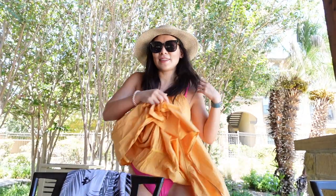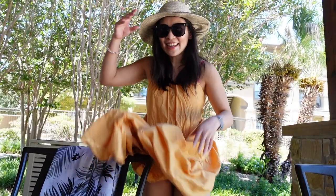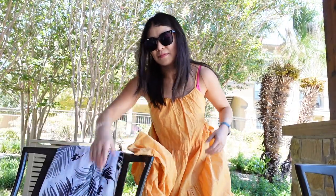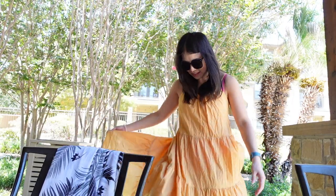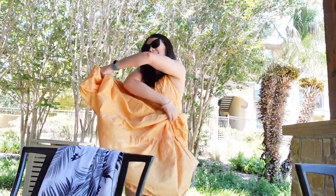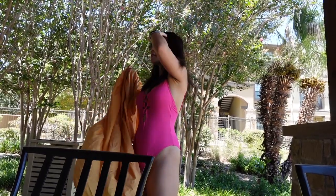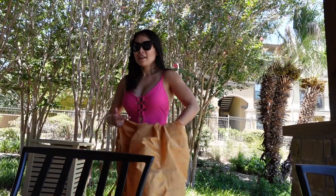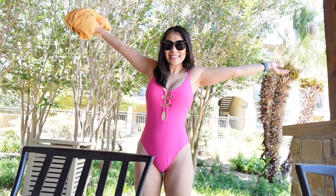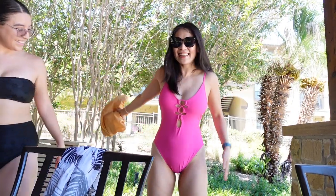My first pool party after she gave birth. Okay, I need to take out... this cover up is so cute. I love it. Look at mine. This is actually a large because that's the only thing they have. I bought something like that from Target. Yes. So cute. Barbie! I bought it before the Barbie movie.